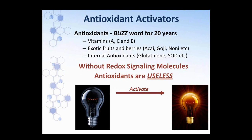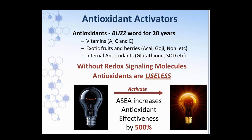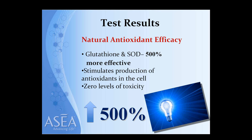And the redox signaling molecules basically provide the electrons to reduce these antioxidants so they can work again. Now here's the amazing result: ASEA increases antioxidant effectiveness by over 500%. It's actually 800% on the glutathione peroxidase and 500% on the SOD. So this is amazing.